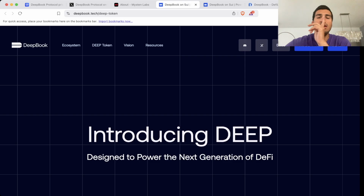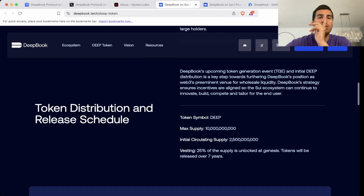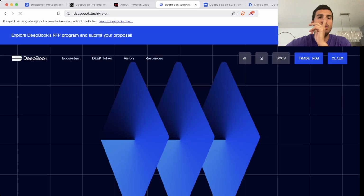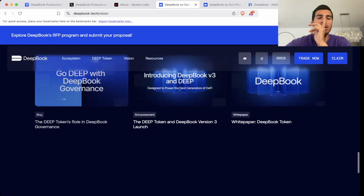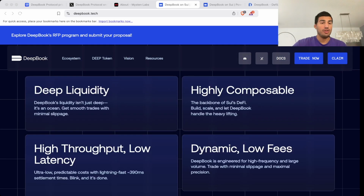One last thing I forgot to mention before I leave you guys. Let me see the vision. I could have sworn I saw how fast it was. One second. So I found it. It says high throughput and low latency: ultra-low predictable cost with lightning-fast, I think 390 milliseconds, settlement times. Blink, and it's done.